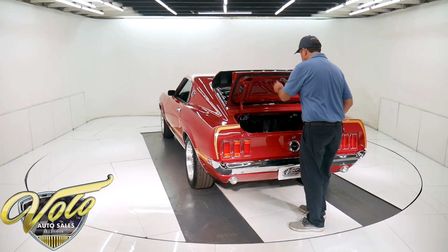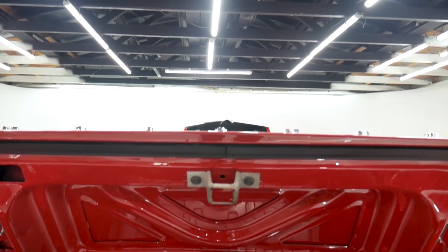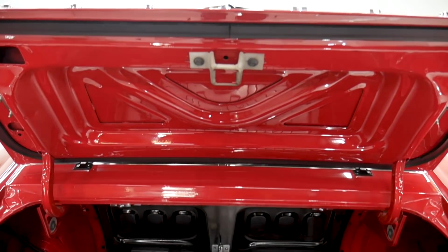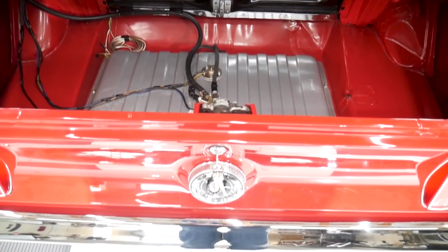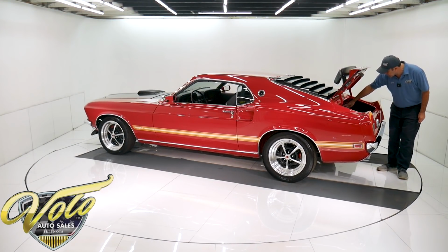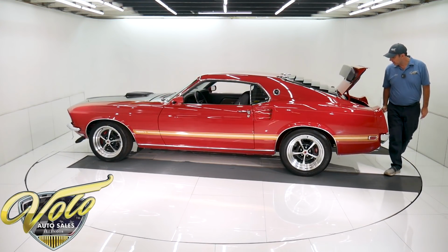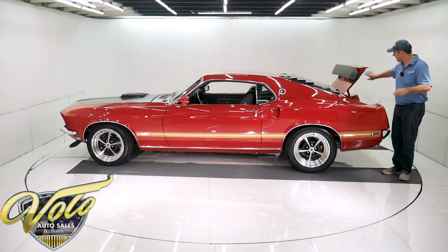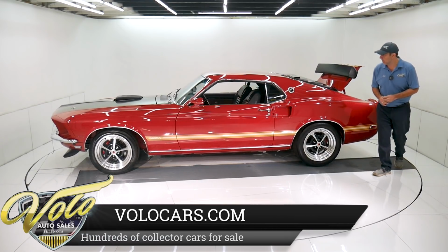Inside the trunk, all beautiful clean metal, painted red, real glossy red under the trunk lid in the jamb. New weather strip. You can see the top of the new gas tank. The door going into the interior looks new, and the hinges and brackets, all that looks redone. So, real nice trunk. I'd probably finish it off with some sort of box-in or carpet, or just buy the rubber mat and put it in there.